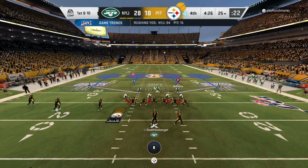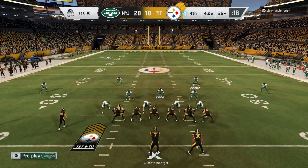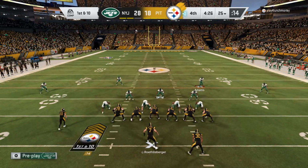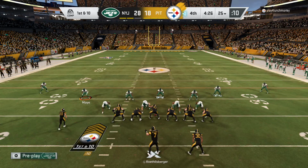That's overload. I got deep third. Here it comes. Quarter. Tighten up. 44. Hey, Haywood.